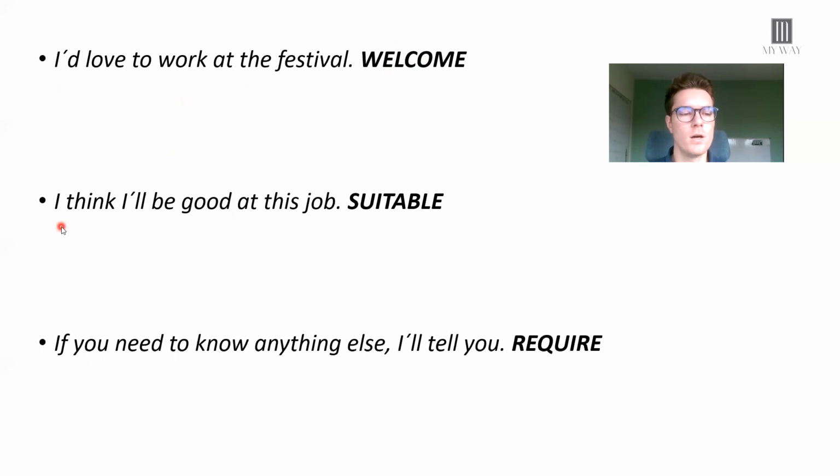The second one, I think I'll be good at this job, right? Because they ask you, why do you think you're good for this job? You have to say why. So again, nothing wrong with this sentence, but there might be a better way of saying the very similar or very same thing using the word suitable. All right, and last but not least, if you need to know anything else, I'll tell you.